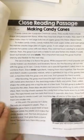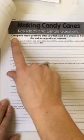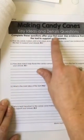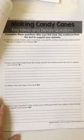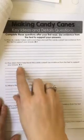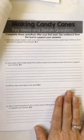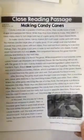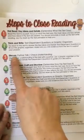After you're done reading it, then you're going to turn to this page where it says complete these questions after your first read and use evidence from the text to support your answer. Answer these 4 questions, and then step 2 is done. Go back to your steps, and step 3 is going to be to discuss.